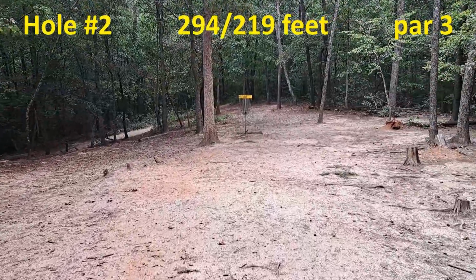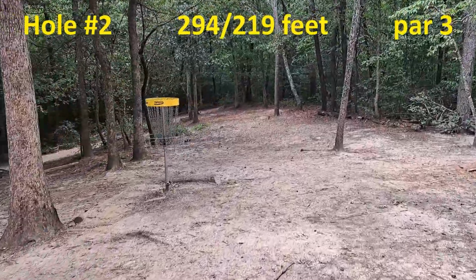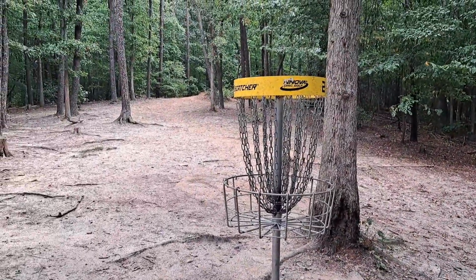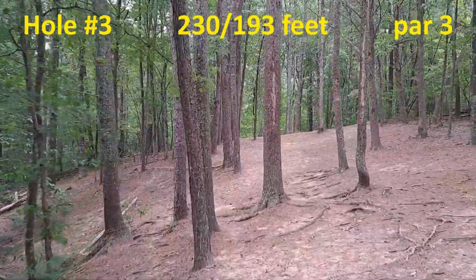Most holes on this course have two possible basket positions, and those are the two distances I'm giving you at the top of the screen. On this video clip, the basket was in a short position. I'll try to tell you which position the basket's in on holes where there's a big difference.